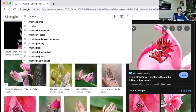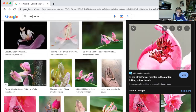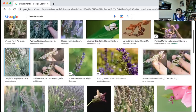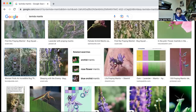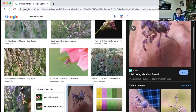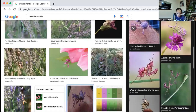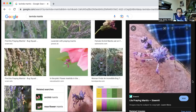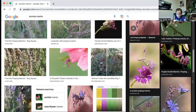Also a riddle like the rose mantis, the lavender mantis is known not to be found in many countries. It is a mantis that looks kind of like a joke. But in fact, what can nature do when it gets so colorful?